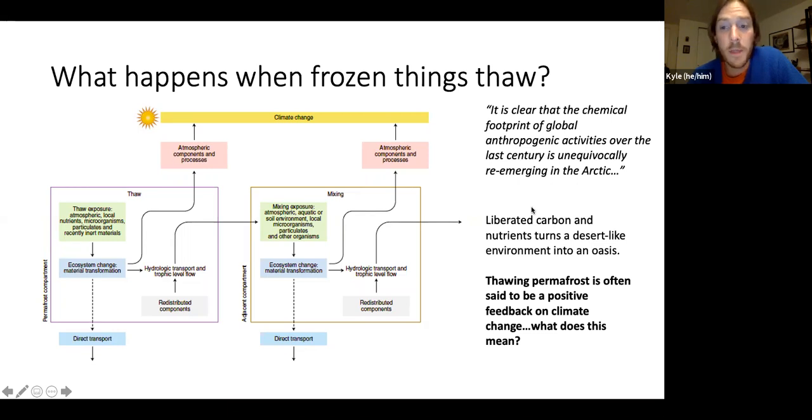Yeah, reinforcing, or, oh, sorry, Tina. So I was asking what it actually means that thawing permafrost is a positive feedback on climate change, or a positive feedback loop. Yeah, exactly. These are all great things in the chat. So everyone has the right idea.